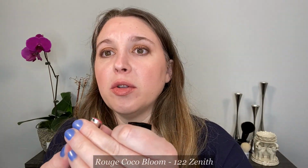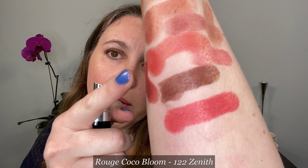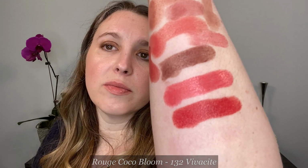And then we have a couple of Coco Blooms. This is 122 Zenith. And again, these are going to be more pigmented. You can see that Zenith has a little bit more pink in it, whereas Sunbeam has more orange. And this one is 132 Vivacity, which has more red in it than Sunbeam as well.